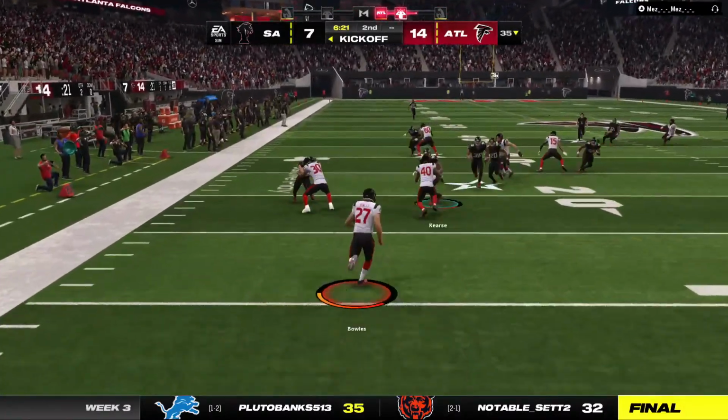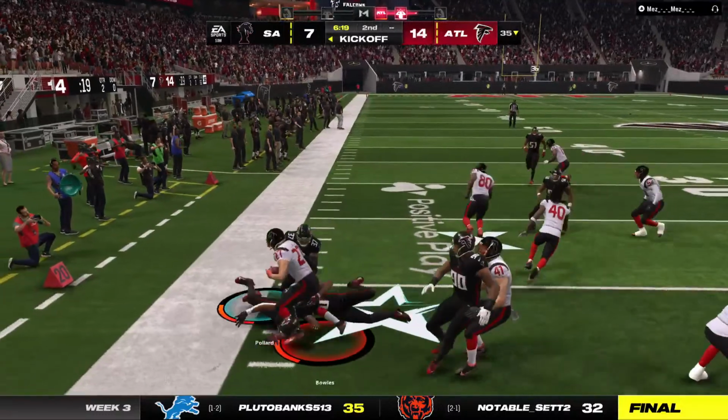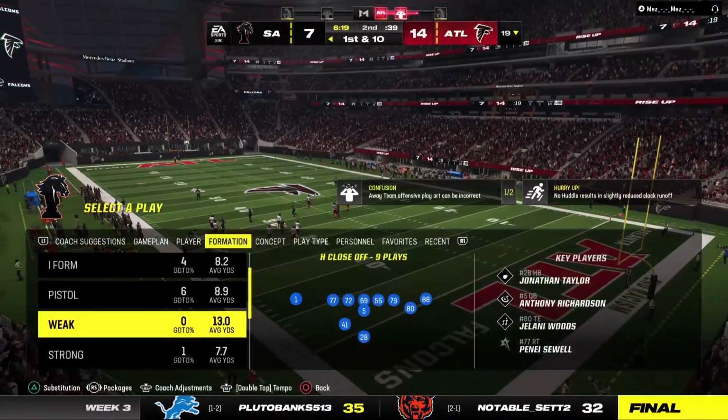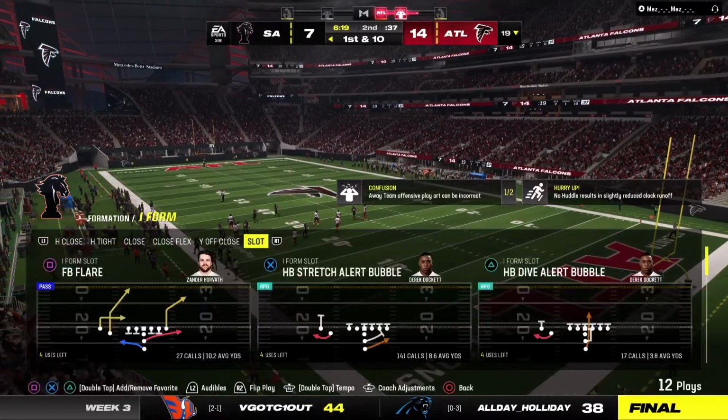From a couple yards deep, he'll bring it out of the end zone. And he's going to be out of bounds. Here's the run back. We'll leave him shy of the 20-yard line. At their own 19-yard line.